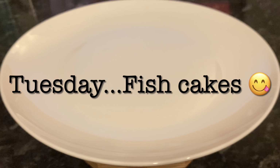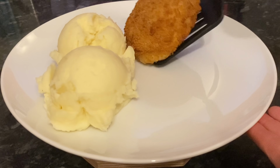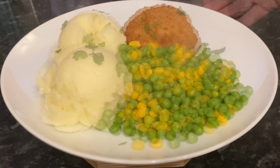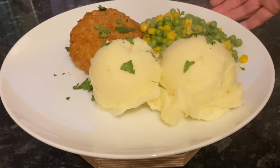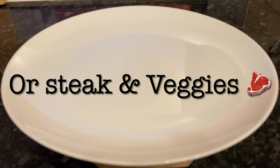Moving on to Tuesday, and we had fish cakes. Well, one of us had fish cakes, and I'll explain in a second. So there's mashed potato, that's a melt in the middle, codfish cake with parsley sauce inside, some peas and corn, and a wee bit of parsley on top. And yeah, these things are just beautiful with mashed potato when the inside melts.